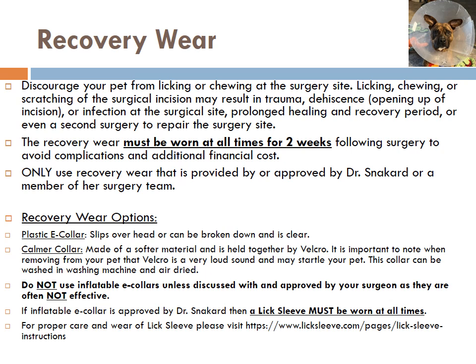Inflatable e-collars should not be used unless they have been discussed with and approved by your surgeon, as they are often not an effective method at preventing licking or chewing at the incision site. If an inflatable e-collar has been approved by your surgeon, then a lick sleeve must be worn in addition at all times. Please visit the website for lick sleeve to review the care instructions for the sleeve.